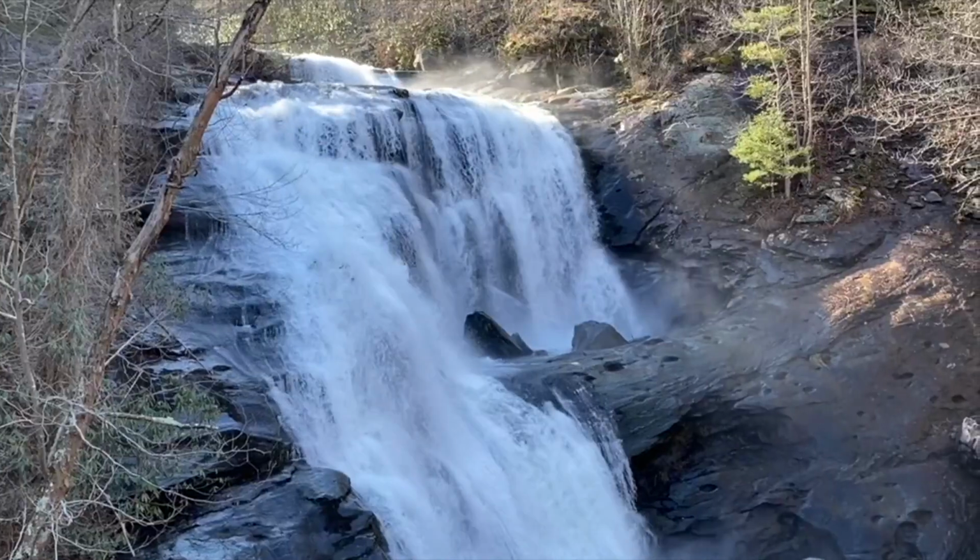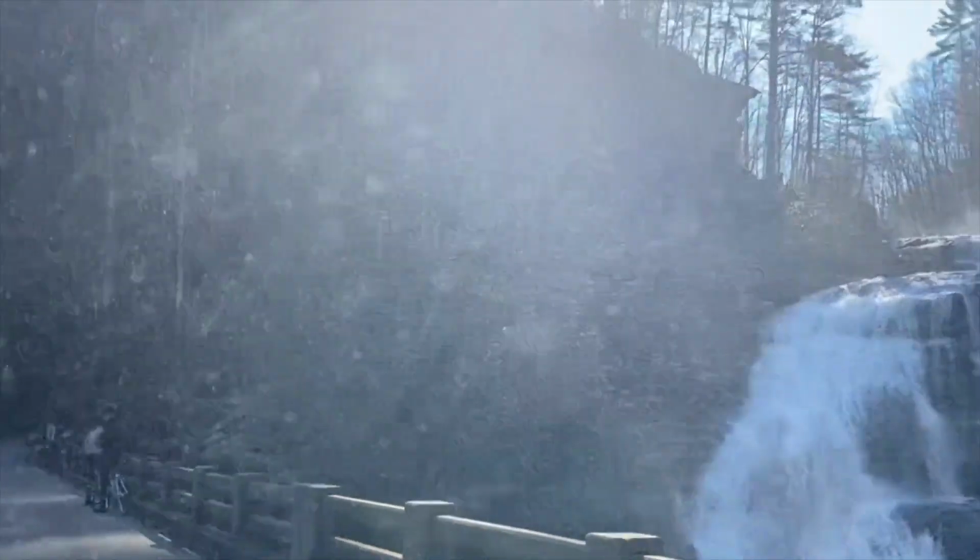We've been on Forest Service Road 210 for 6.1 miles. We've come to one of the most iconic scenes in the Cherokee National Forest, Bald River Falls. This is a very popular location, and oftentimes the road will be clogged with pedestrians, so be sure to pay attention as you travel through here.